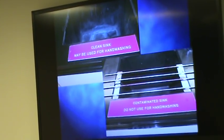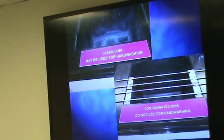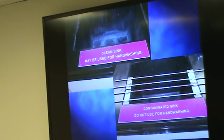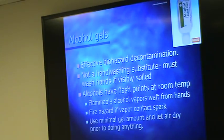I'm assuming that there's very clearly labeled clean sinks and contaminated sinks. They shouldn't be crossed. So hand washing sinks really should be dedicated just to that. These are just some lovely photographs of the gram stain sink down there at the bottom, and then our clean sink doesn't look so clean, but that's where we wash our hands because it's old sink.